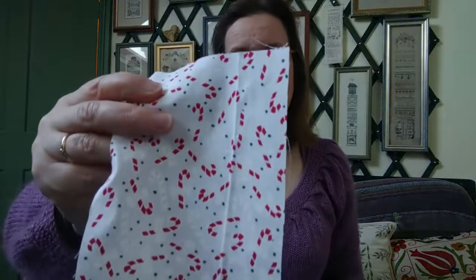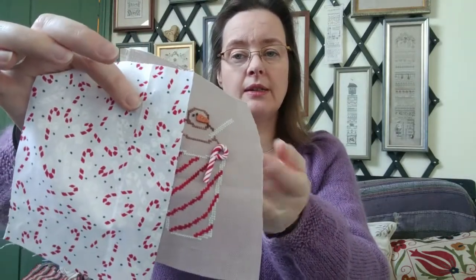And I'm in the process of doing the finishing, so this will be the finishing fabric for him. There's some candy cane paint. So I'm hoping to get that finished in the next couple of days.